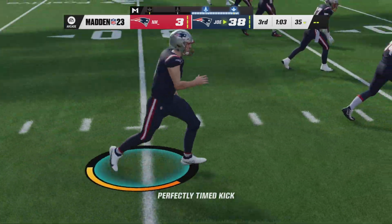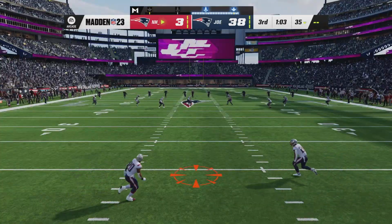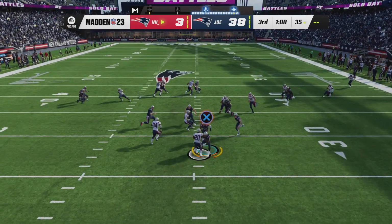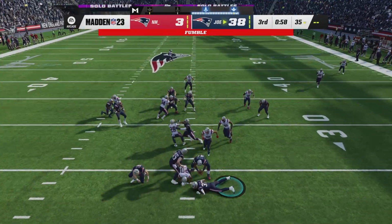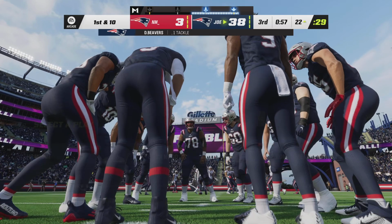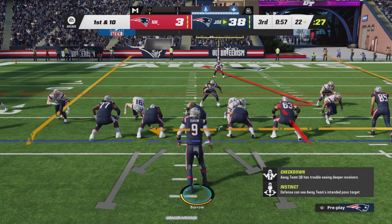York ready, and here we go as he sends this one away. Very short kick taken right at the... And he loses the football a second time. And it's picked up by the Patriots. And they're going to take over right there at the 22-yard line.